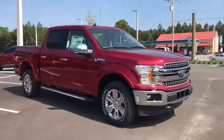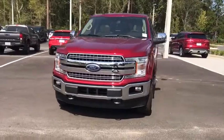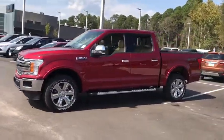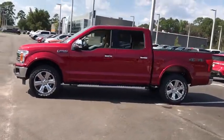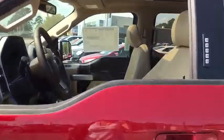We are pleased to show you the 2019 Ford F-150. A Ford F-150 knows how to handle any situation. It's built to follow orders. No whining. This vehicle has less than 100 miles. Here are some of this vehicle's great options.